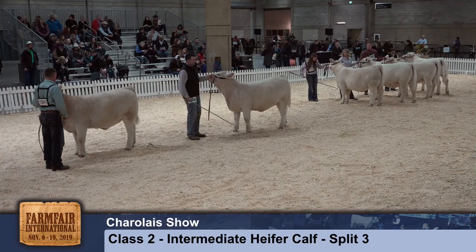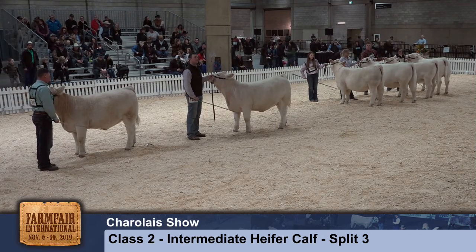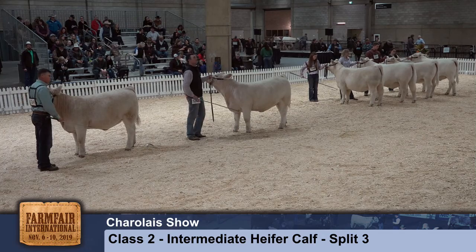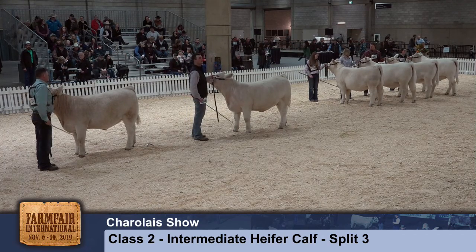So I really like that one up front. If I were to change her, I'd probably just give her a little bit more forerib and just smoothing her out from shoulder to the center portion, with just a little more explosiveness in her forerib, but I think a female that's pretty well designed. I really like this heifer on the standstill, this one in second.